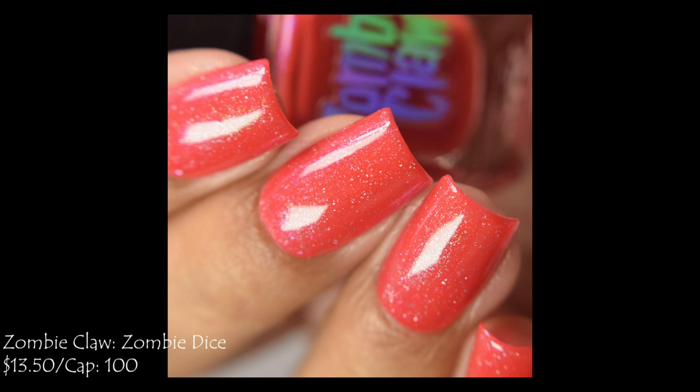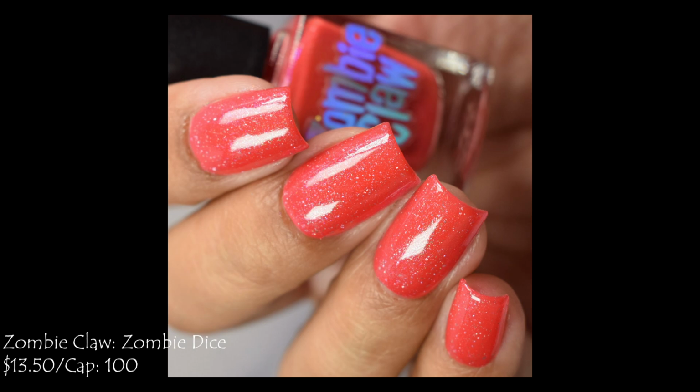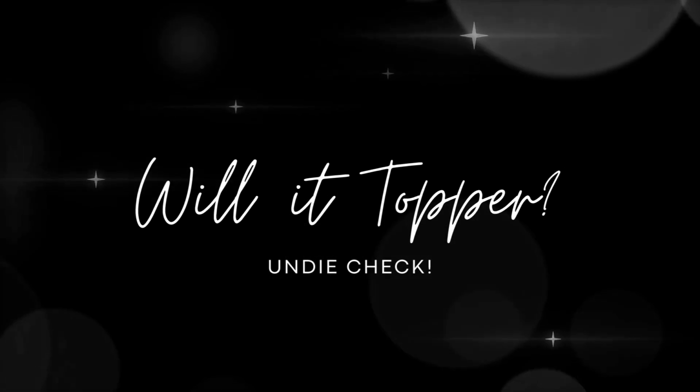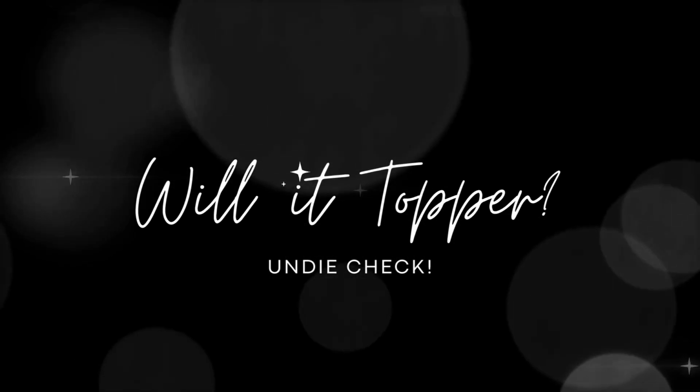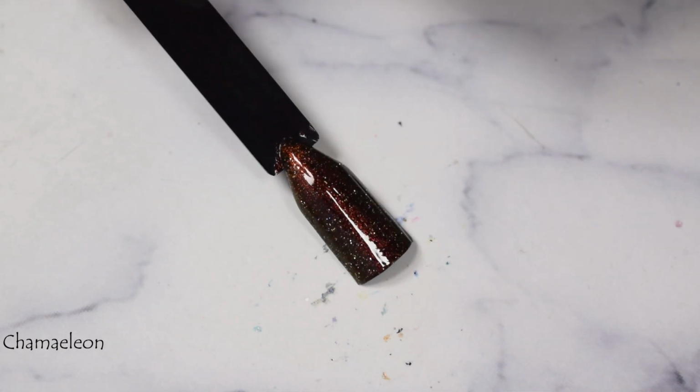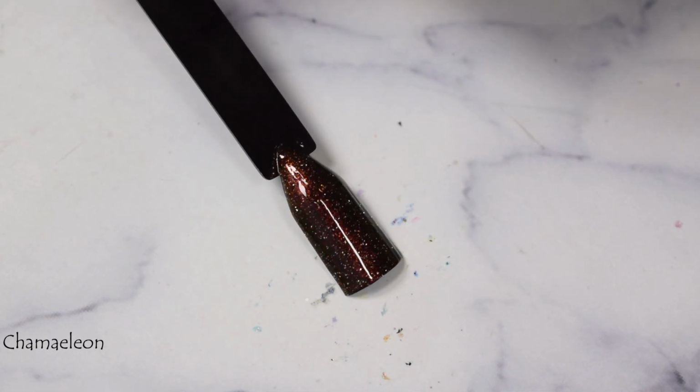This has a creamy, crelly, mostly cream type feel on application, so I'm going to suggest 3 light coats or 2 normal coats and a glossy top coat. And we're going to wrap this up with the Polish topper segment. This is where I use a black swatch stick to demonstrate if polishes have layering capabilities. So lots and lots of jelly finishes, lots of special effects, so of course they work.